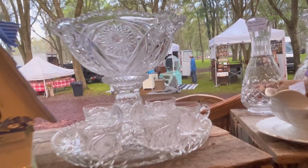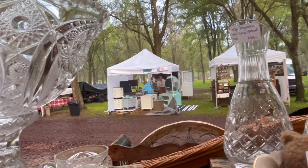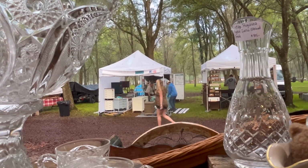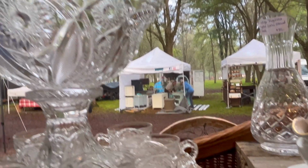Oh, there's the poor lady with the furniture over there. And she's frustrated because all her stuff is really stacked in the rain, or stacked under her booth, and she can't really function with the rain. This is a tough day.